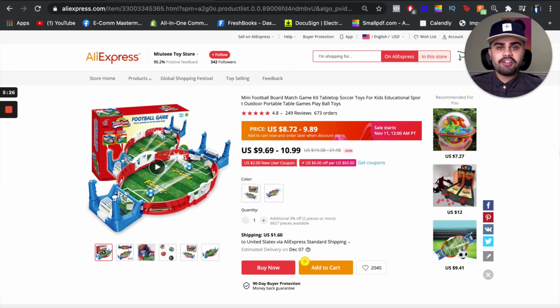The first product we have on our list today is the mini football game. I did see an ad for this product about 1 or 2 weeks ago, and since then, more and more people have been trying to sell this product, which means there's a great opportunity for you guys to fit right in and scale this product.